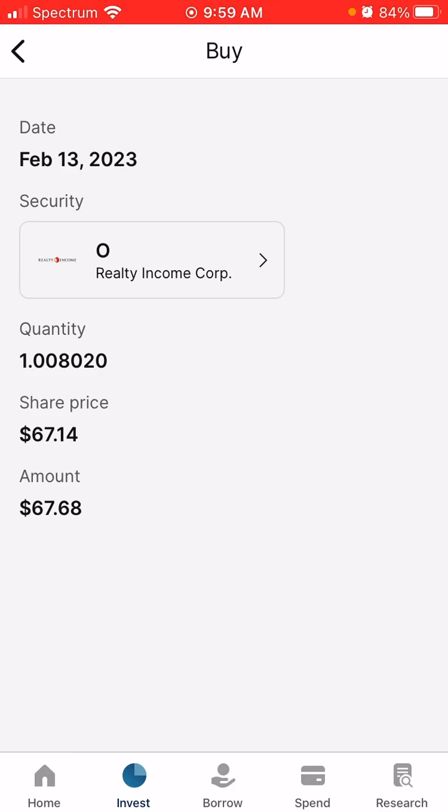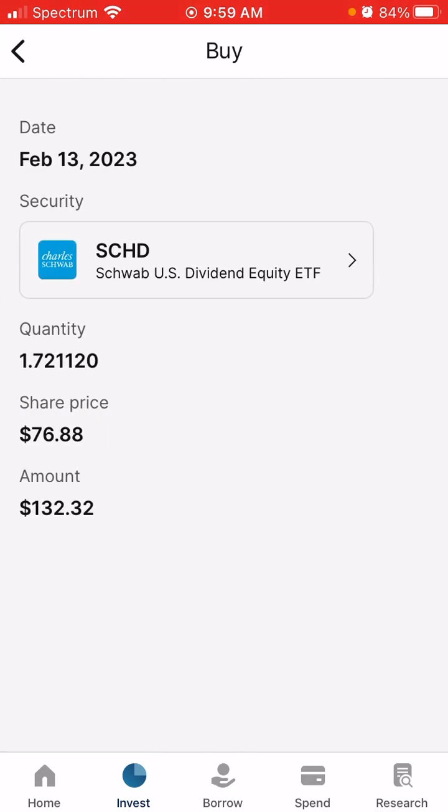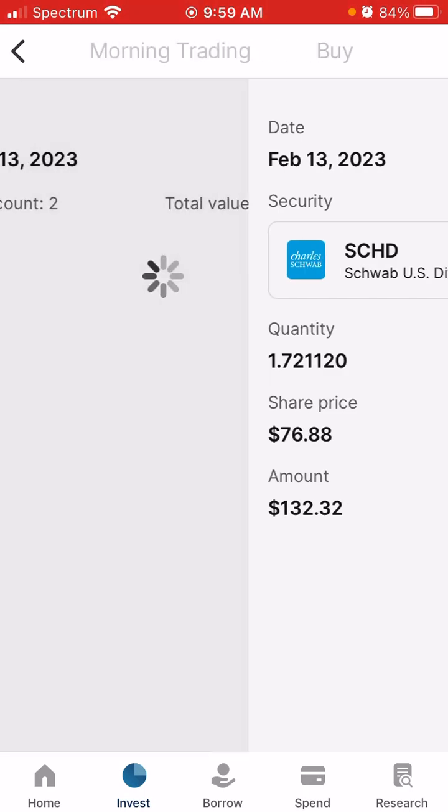Realty Income got $67.68. I got 1.00 shares. SCHD got the balance of $132.32, and I got 1.72 shares.